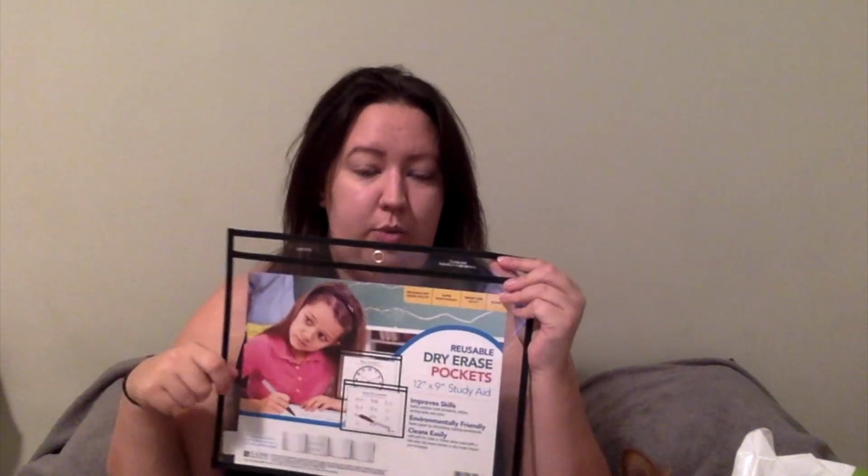And I don't know how many pieces this has in it. Oh, it's a set of 12. I have to thank my mama for this one. So I have really wanted some of these dry erase pockets or dry erase sleeves that you can put a worksheet or a paper in, and the kids can write on it with dry erase marker, and then you can take it back out and you still have a pretty copy. Yay. This has some math stuff on the back. Yuck. Okay. So I wanted these for that purpose.